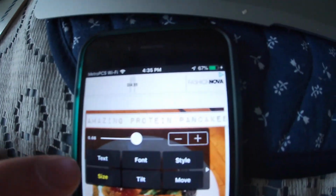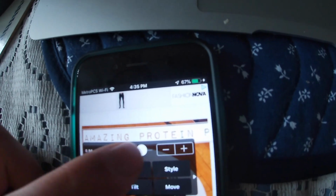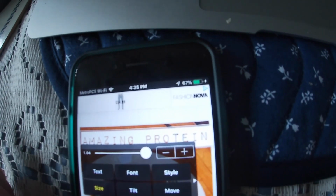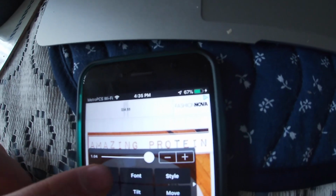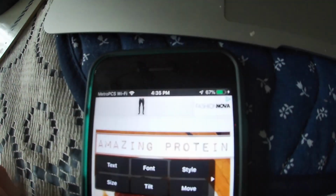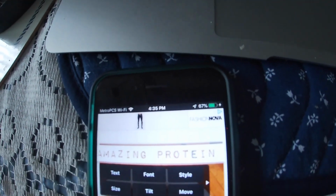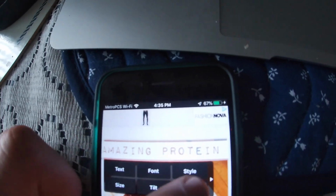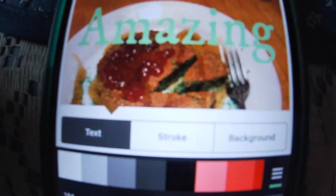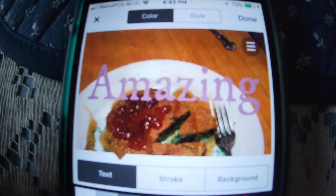And you can change the size of the font. You can make it bigger. You can make it smaller. So say if you want to do 2 different text boxes to really jump out the words at someone, you could do something like that and change the text and just put amazing protein there. Align that there. And then say you want to do another text box. And also another thing you can do in the app is you can change the color right here, red, green, blue, and kind of like create the perfect shade of color that you'd like for this.